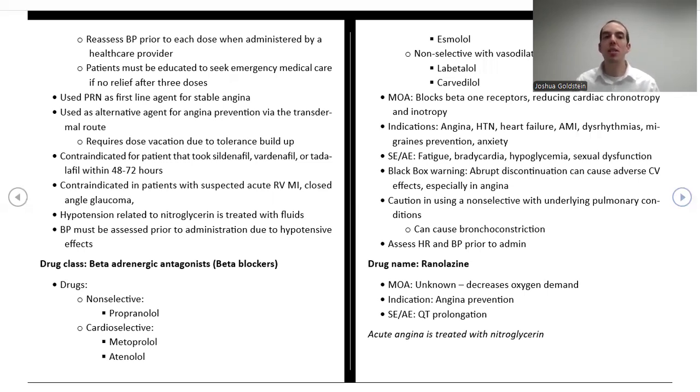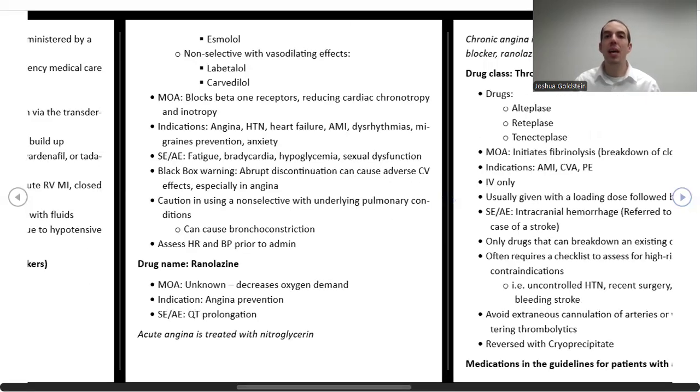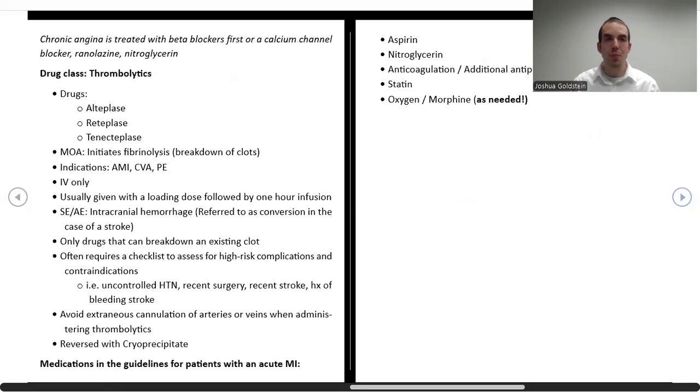And another option that we have, so that wraps up beta blockers, that wraps up ranolazine. We said nitroglycerin, and then we have one more option for chronic angina management or chronic angina prevention, or at least prevention of acute episodes, and that is calcium channel blockers, which we'll talk more about in future lectures.